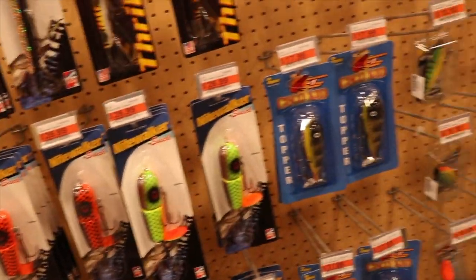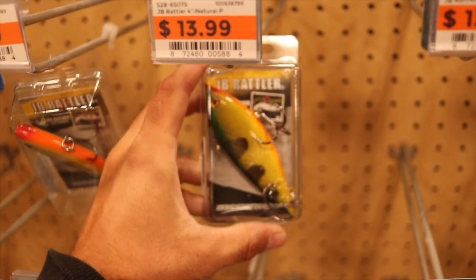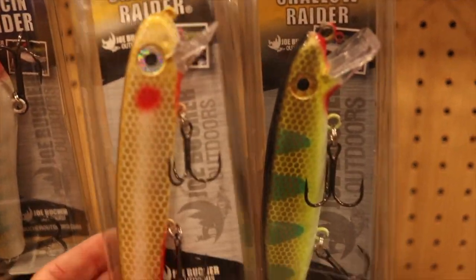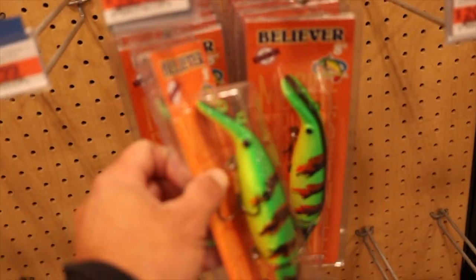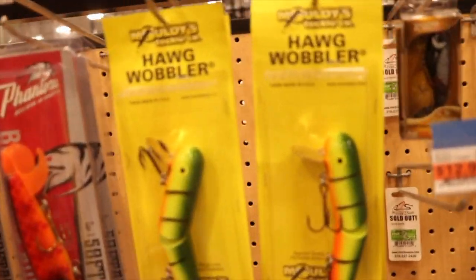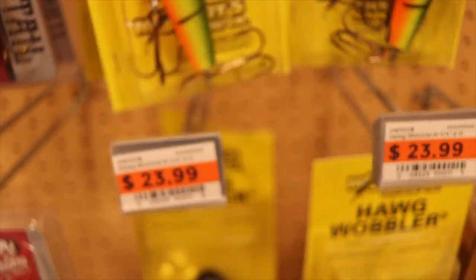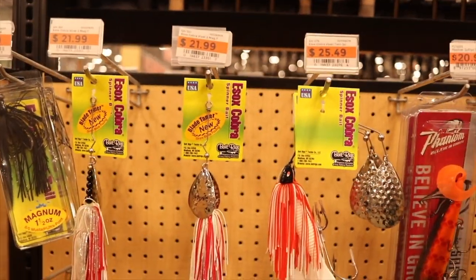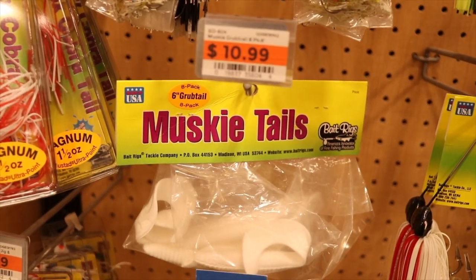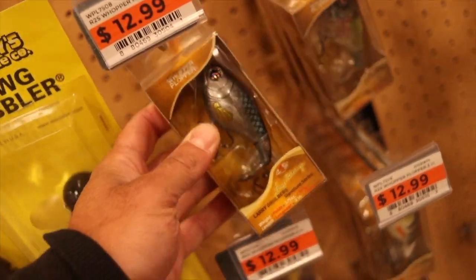This is crazy. Huge crankbaits. This is topwater. Shallow raider. Look at this thing. Looks like a freaking platypus. Perch platypus. That's huge. That's really cool looking. Hog wobbler. It's got like a little buzz thing. Oh man, they all look so good. Huge spinner baits. Musky tails, some Whopper Floppers. We need one badly.